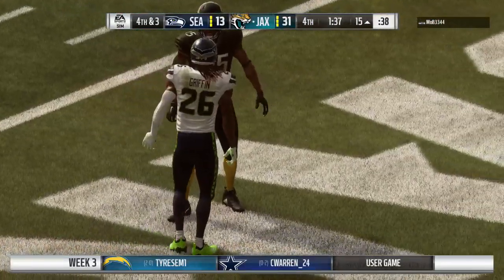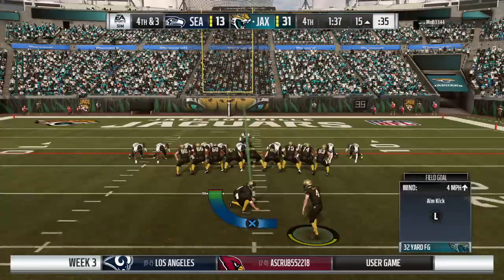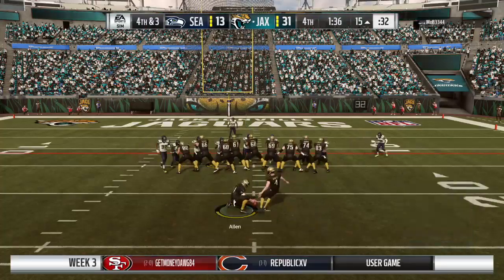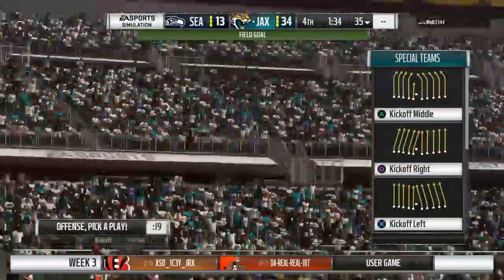Now the throw on 3rd down, knocked away and incomplete. This defense could use some more of these types of plays. How about him reading it, driving on the football, and he's right there for the pass breakup. And his kick here is good. And that will stretch the lead up to 3 touchdowns now.